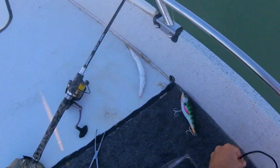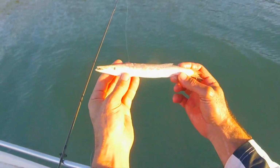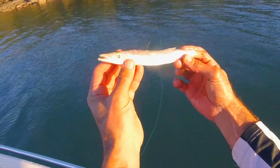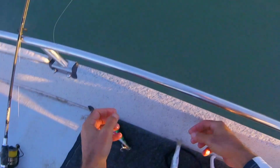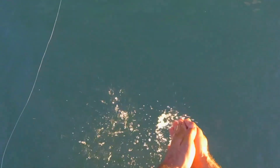And this is what came out of his stomach. He actually vomited that up. I couldn't get rid of him before he got rid of it, but yeah, he had that right down his throat. Oh, let's see if we can still get my mangrove jack before it gets dark. But that was way cool. One cast, one big cod.